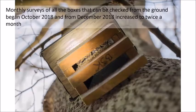So monthly surveys of all the boxes began in October 2018. We thought, we've found these barbastelles, we really need to get our act together and start recording these boxes more regularly. So we started checking them once a month from October 2018, and from December 2018 that was increased to twice a month. So we've started to build up quite a lot of data now.